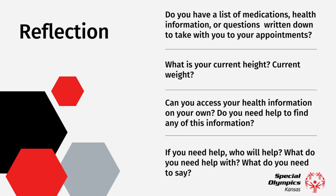Question 3. Can you access your health information on your own? Do you need help to find any of this information? Which leads us to question 4. If you need help, who will help? What do you need help with specifically? And what do you need to say or ask for in order to get that help? Having a plan in place helps you increase your ability to seek help, get involved in your care, and advocate for your needs.